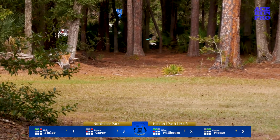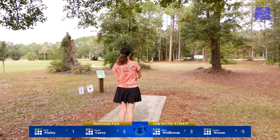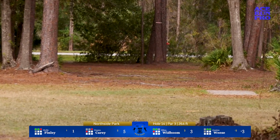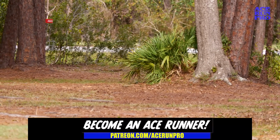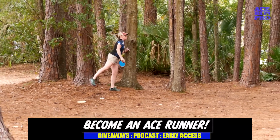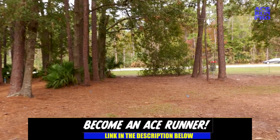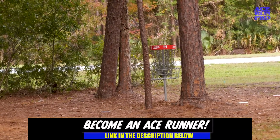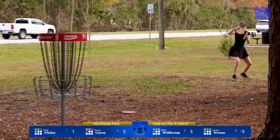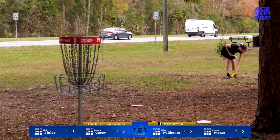Widboom left side, and this is going to finish away from the target. So it's heading towards one of the other tee pads over there. Just needs to stable up, gets over the top of those palm fronds there. Looks like a good shot. Widboom trying to navigate around here. She's got a maze of trees to get around. Oh my goodness, just off the cage. Oh, just a little bit of right side there for Holly, unfortunately.